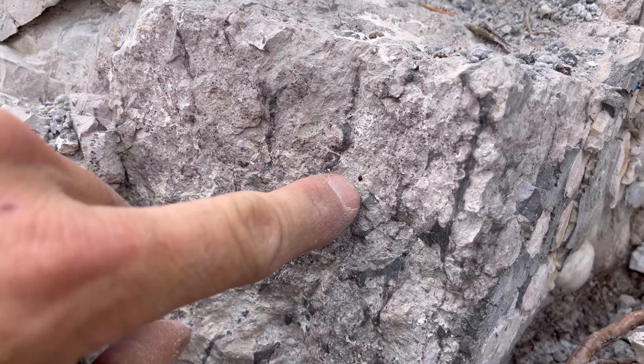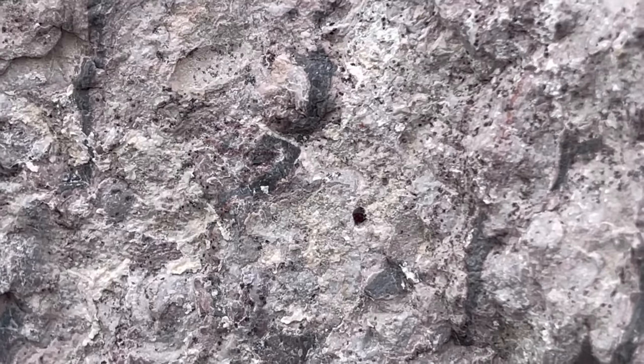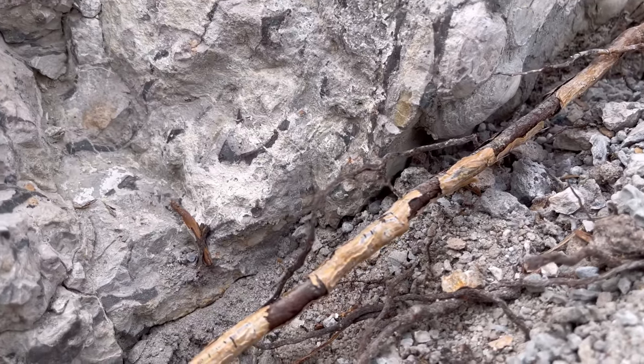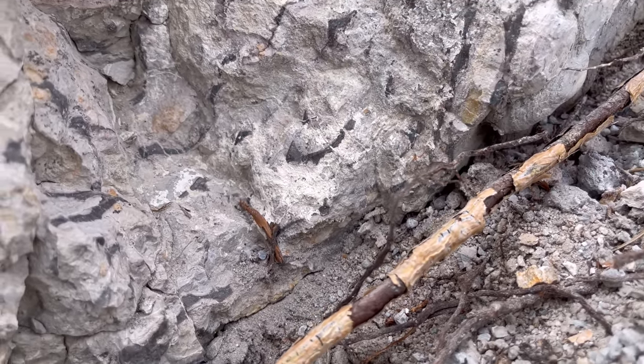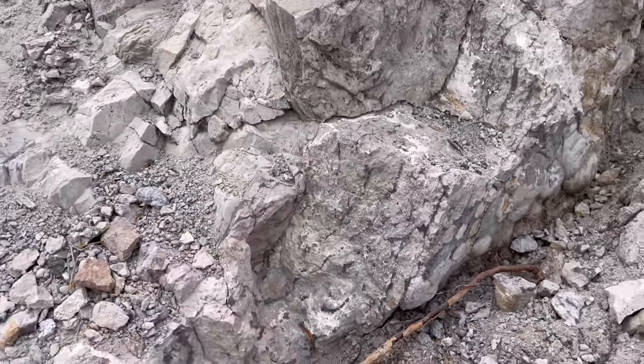After doing some studying on this rock, right there is a garnet. So this is the rhyolite, and that is a garnet. So there could be some more running through this massive rock.